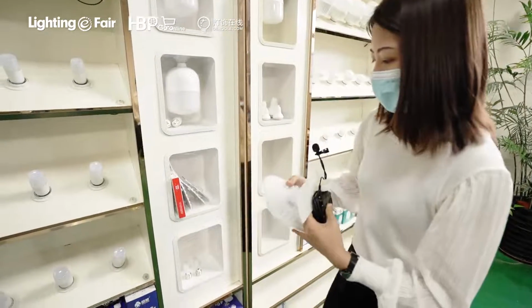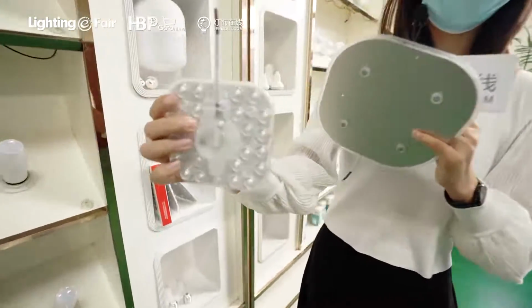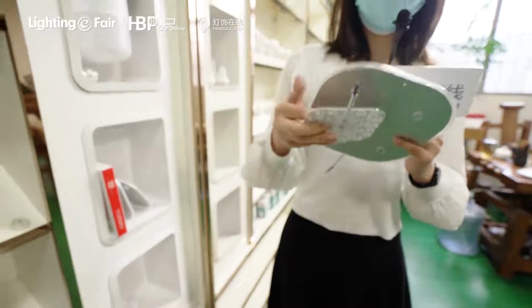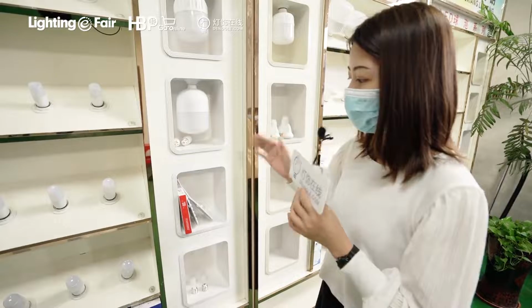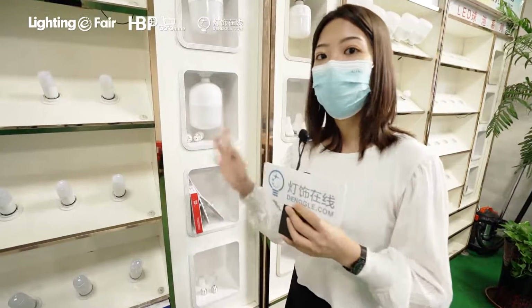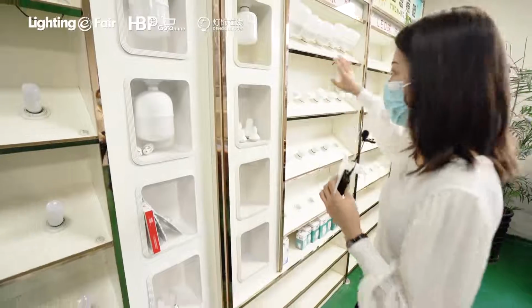Okay, and this is a bigger one, and this is the smaller one, which means it can be customized. It has 4 sizes for 4 different walls. Okay, now let's take a general look.